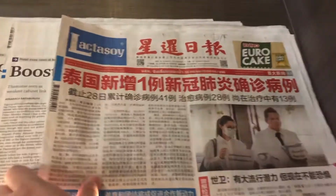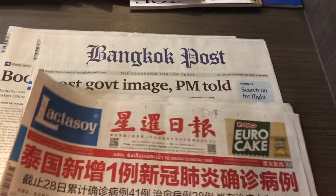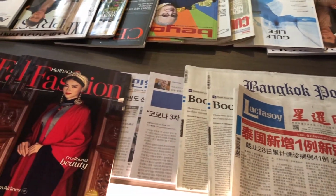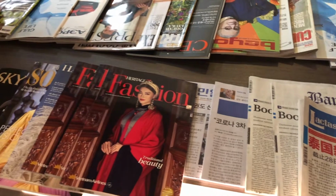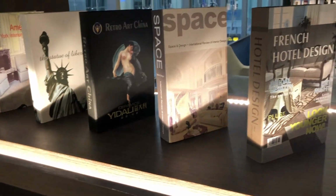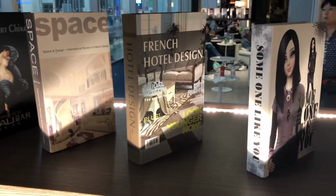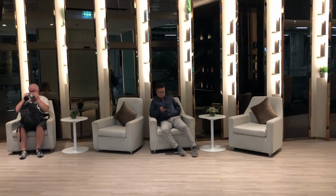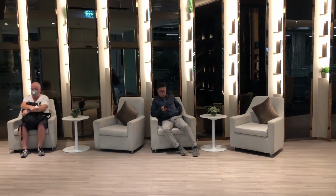Local Chinese and English newspapers, together with a Korean newspaper, are provided. You could also choose many English magazines to read. This lounge doesn't have its own AC. Surprisingly, it's still very comfortable inside.